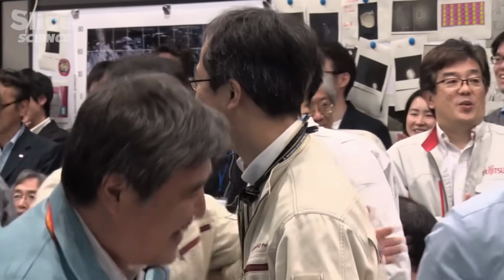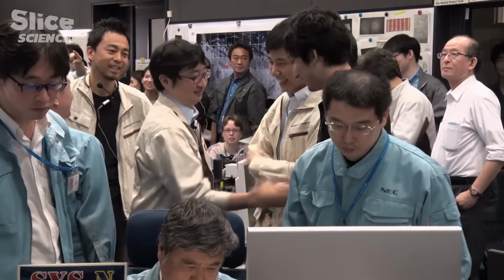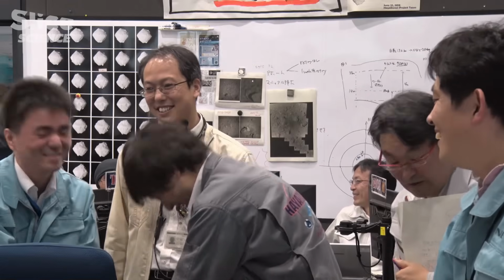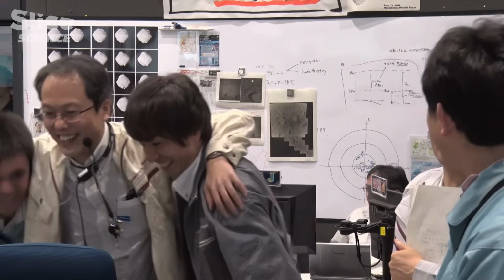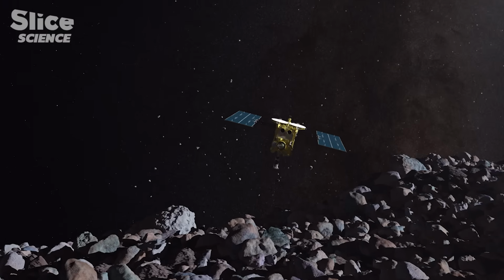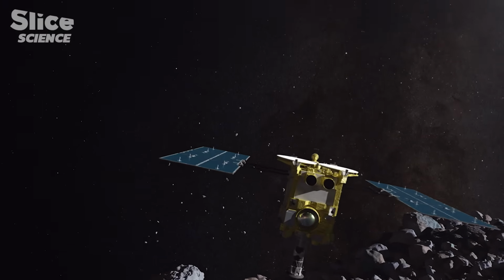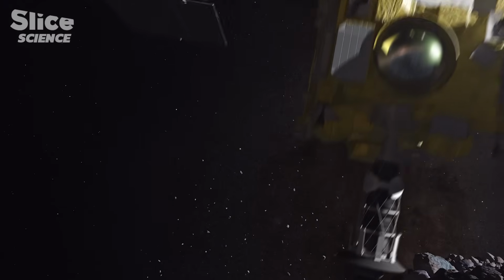That's a big celebration. The Japanese are really happy. It's the first time it's been done. Once again, we feel like we're creating the history of asteroid exploration. Our aim was good. We landed just 3 feet from our target, and we were able to collect samples from the asteroid's subsurface. Hayabusa 2 starts its long journey back to Earth, its great success making up for the relative failure of Hayabusa 1.